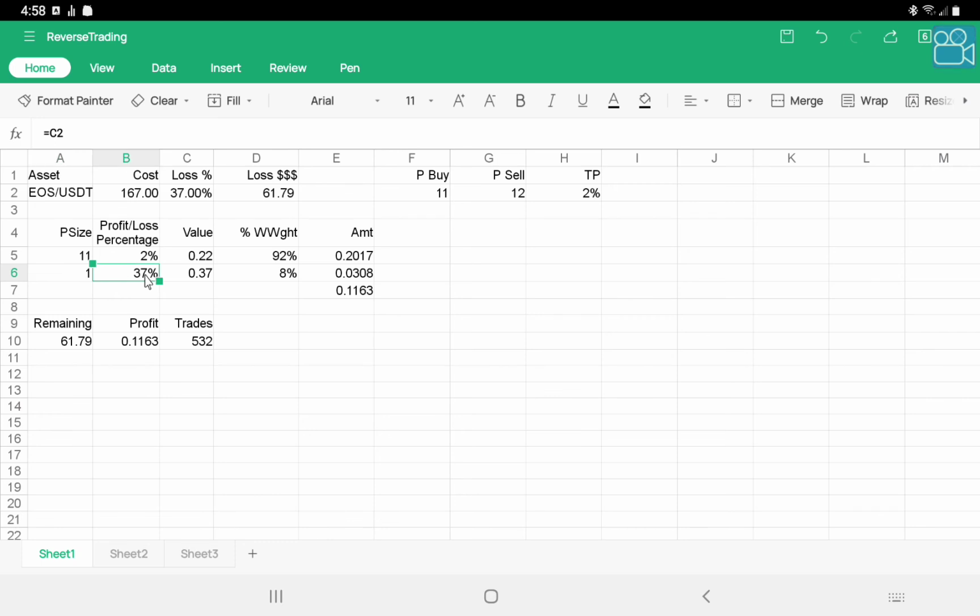This is your percentage loss. This is your percentage take profit. These values are simply the position times the percentage. And now the weight is simply the purchase price divided by the selling price. And finally, the amount of your profit is simply going to be the value that you're going to make for your profit multiplied by your weight.